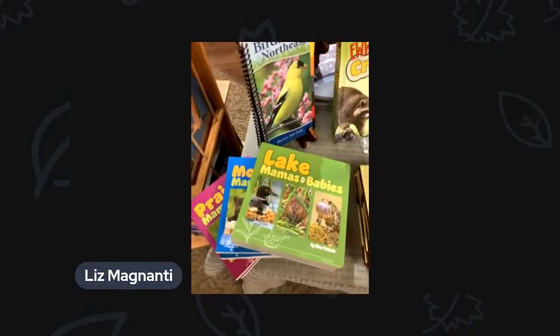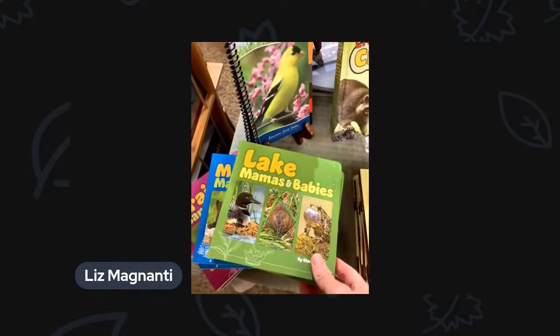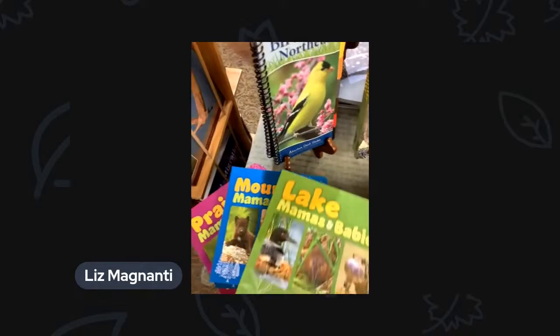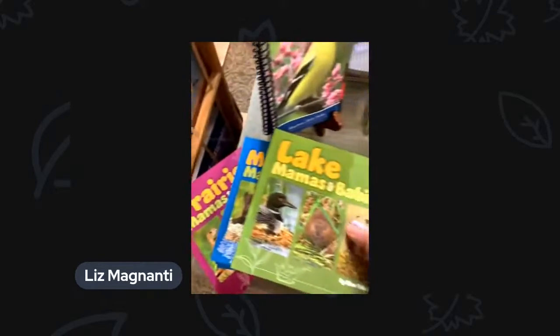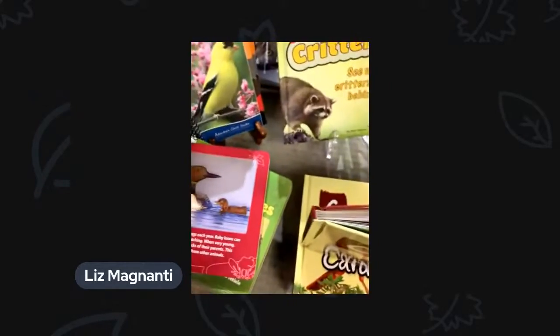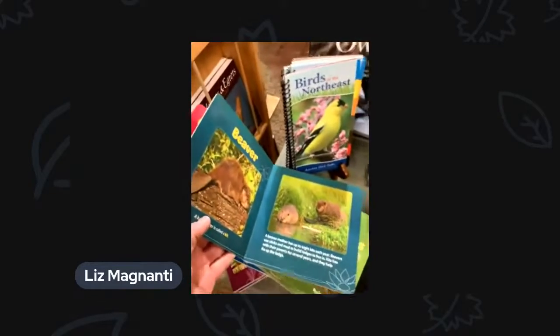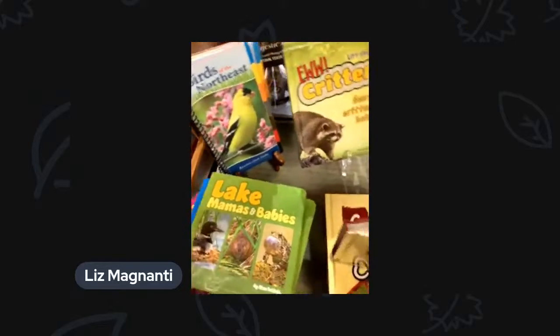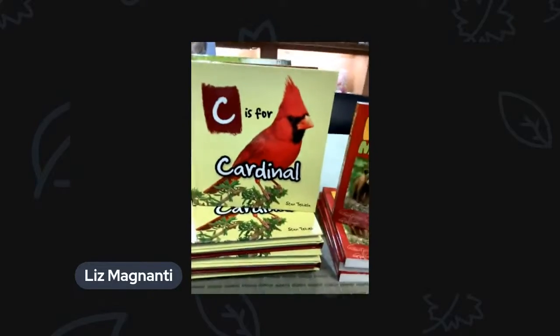He's got some new kids' books out too, and we literally just got these in this week. These are hardcover books. Lake Mamas and Babies. There's Mountain Mamas and Babies. Prairie Mamas and Babies. And even Forest Mamas and Babies. And these are all board books, so they're completely hardcover. So these are great for the little kids. We got C is for Cardinal back in stock. That one has been sold out for a little bit.